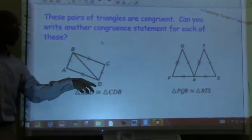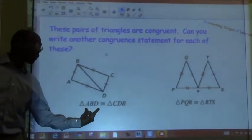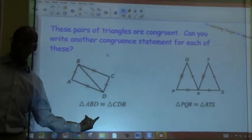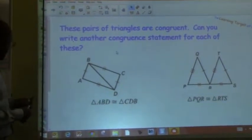Once you know what corners of the triangles go together, the order of the first letters is up to you. The second ones have to match. So let me see if I can do that. I wish I had colors.